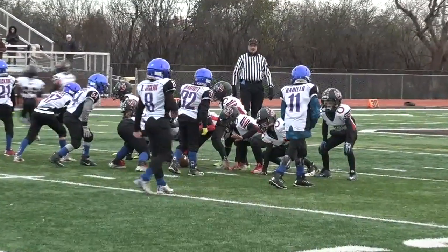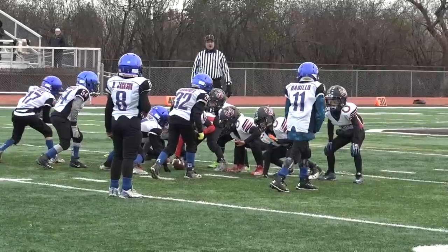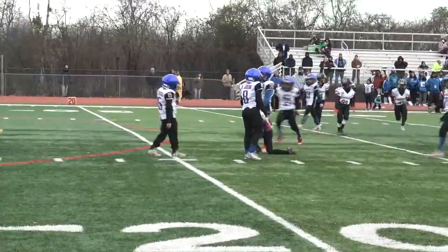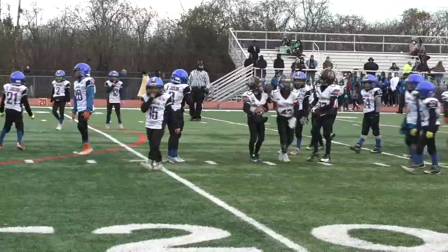So Laughlin again sends 3 in motion to the far side. So 3 receivers wide right. He takes the snap, looks, he's looking left to throw, throws it up, and it's caught! What a catch! What a catch out there by Caleb Pratt.